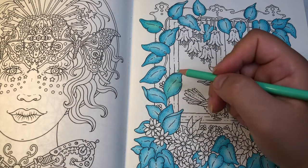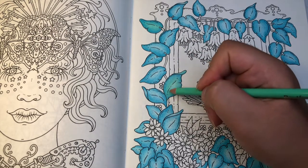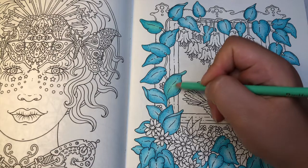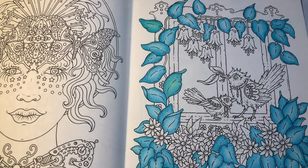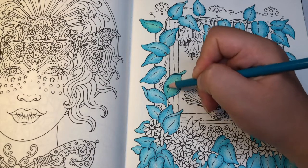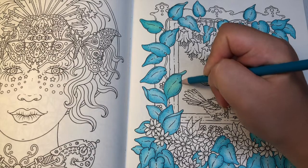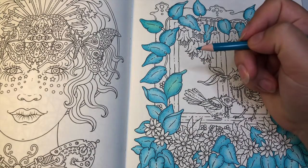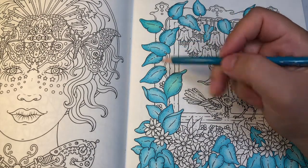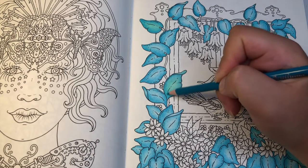For example, this book has really thick black line work, so alcohol markers would be fantastic. And in her other books, I have seen people do a lot with alcohol markers. But I thought this would be a good fit for a Cottagecore book because it has a lot of really sweet animals in there, but then also a lot about nature. So I think this would be a really cute book.